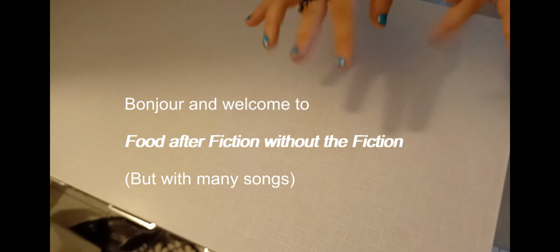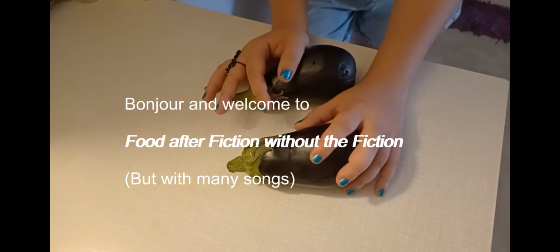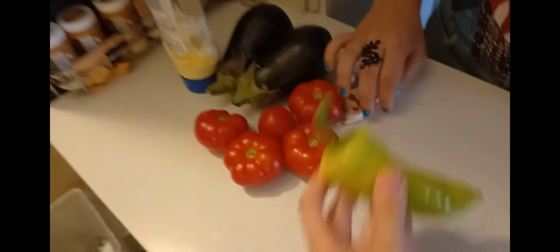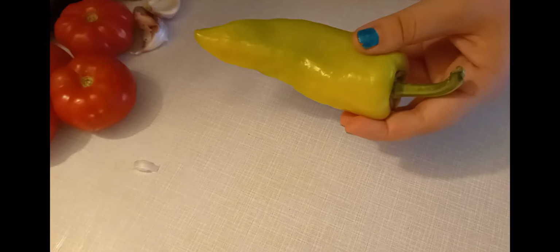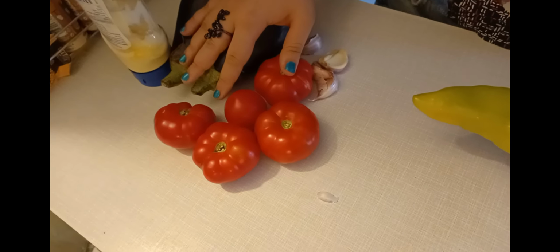Today we are making eggplant cream with mayonnaise, tomatoes from my garden, from my parents' garden. More tomatoes. And here is garlic. Oh, I forgot. One more tomato from your garden. They have to be exactly 5. And we got one more paprika. Is this also from your garden? This is also from my garden, but this doesn't go into the eggplant cream.